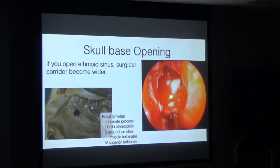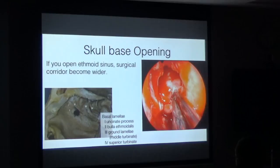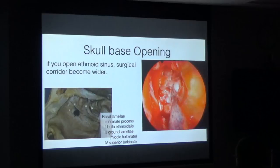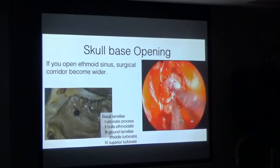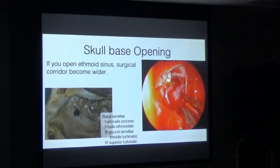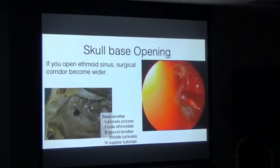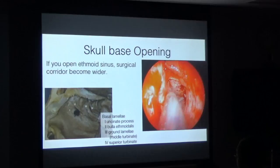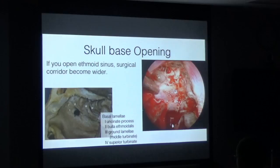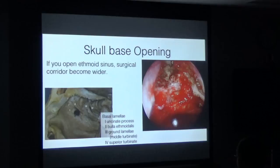And this is the third lamella. It's the basement of the middle turbinate. It's very thin bone, so you can break it by pushing the bone. After that, you can see the fourth lamella. This is the superior turbinate. And you can see the orbita here, the medial wall of the orbita. And finally, you can get to the sphenoid sinus here. This is the optic nerve, and you can get a very wide opening of the sphenoid sinus. It's quite a good technique to get a wider corridor.